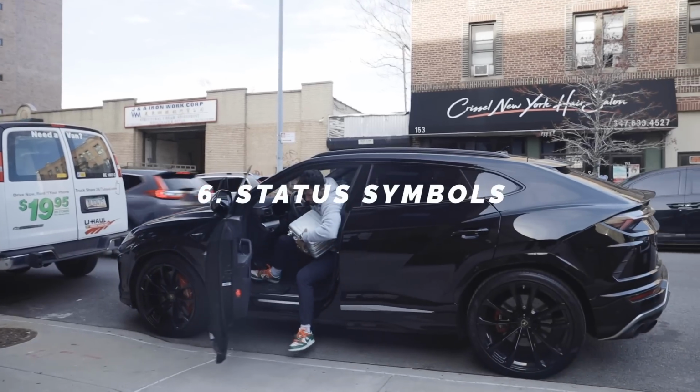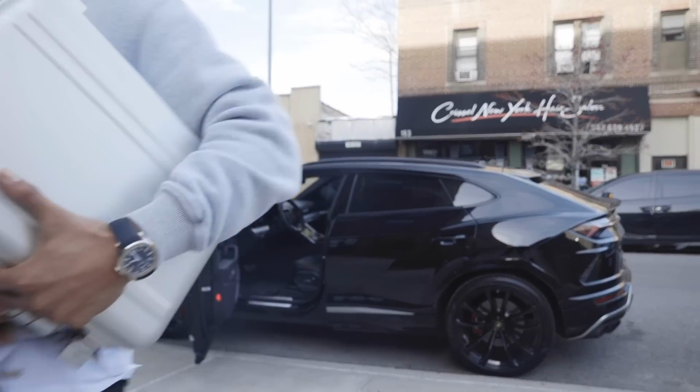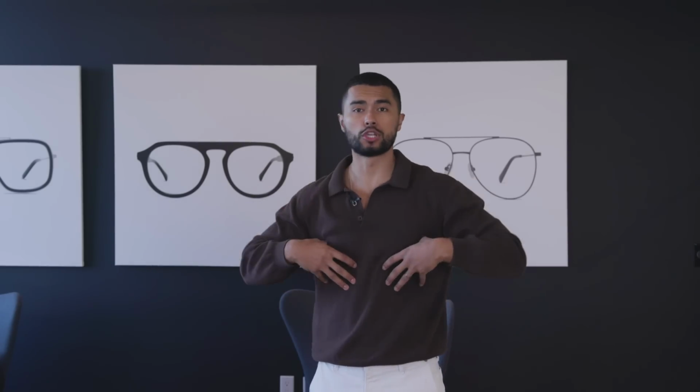And ultimately, number 6, status symbols. Look, I've said it multiple times. Money plays a role. And it sucks. It sucks, but it's the reality of it. Your status and how much you're able to accumulate will change people's perspective of you. And you can do this with status symbols, right? Your watches, your nice cars.